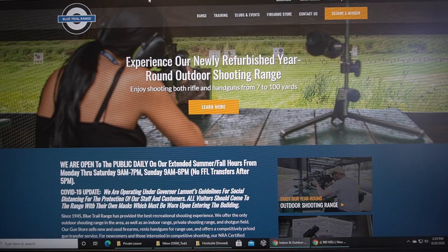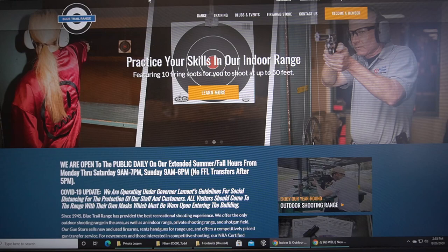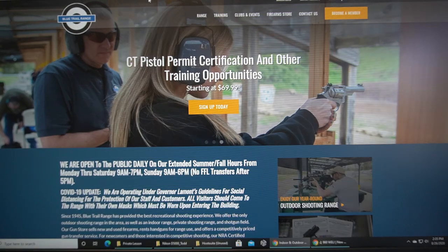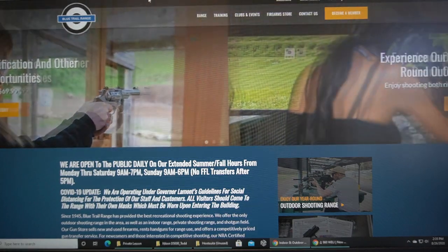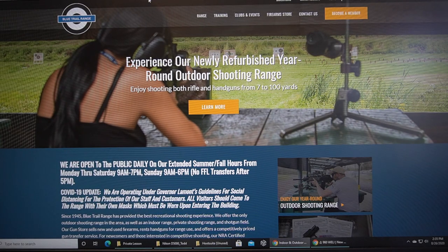So today we're going to be talking about the training, and more specifically, the private training that we offer. A lot of people think that it's just sitting on a bench or standing in one of the pistol range lanes, but it's actually more than that, because we can teach you the different stances, different positions, as in prone, kneeling, sitting, standing, along with running different drills.